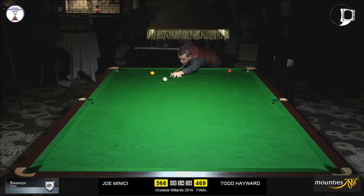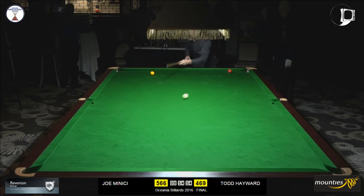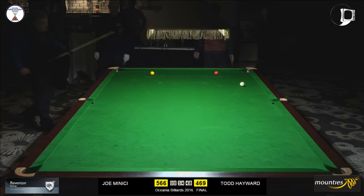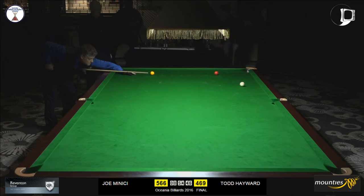Todd is going to have to move that, yes, because it's in an absolutely bottom position. So he's going to have to come off several cushions. Oh, he's done that beautifully. Oh, but he was unlucky. He hit the red full. Should have knocked that out of balk, but it double kissed and sat there nicely for Joe.